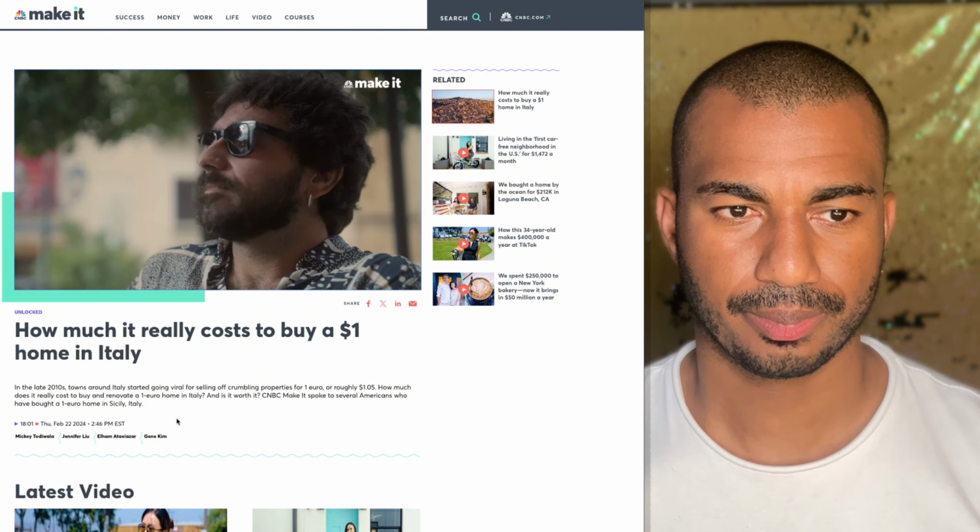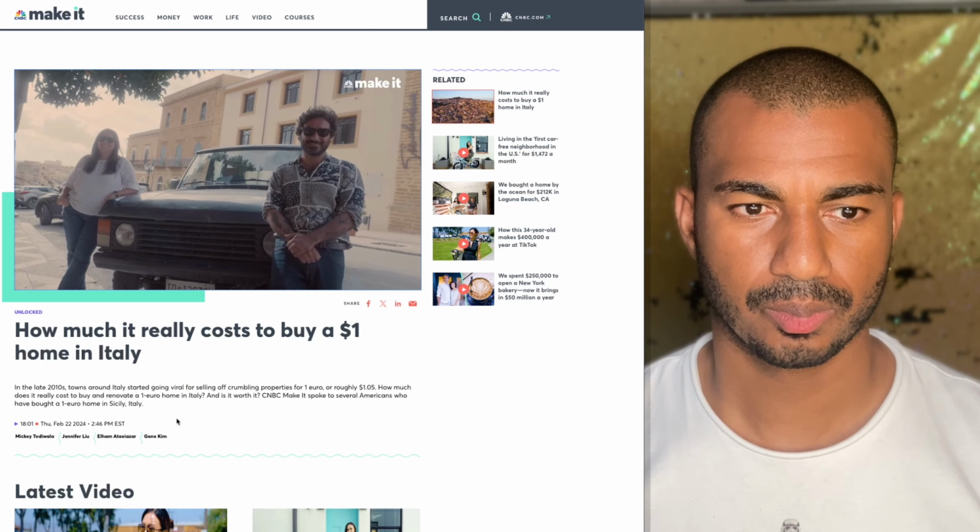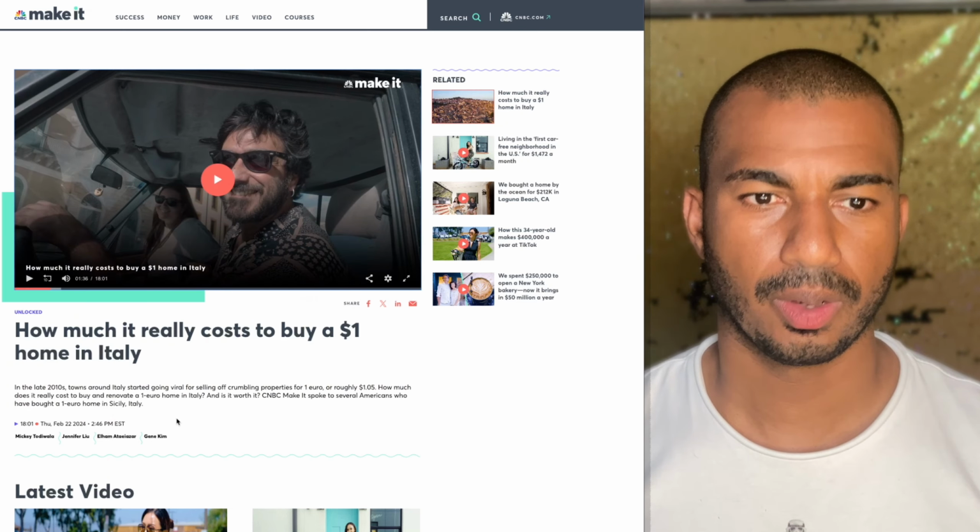A friend of mine sent me an article, and the article talked about a small village in Sicily that was auctioning.